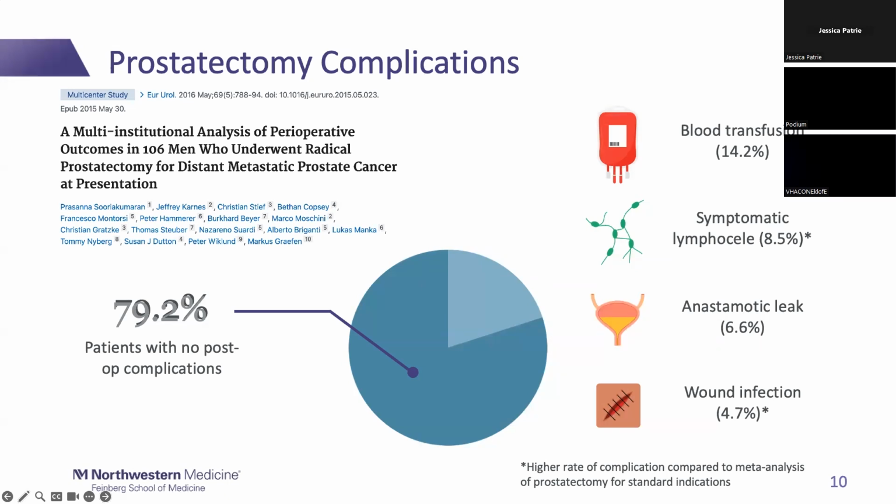It was performed across multiple sites by multiple surgeons with different surgical preferences. So this included patients who underwent a robotic prostatectomy as well as an open prostatectomy. In our experience as an institution, we found that robotic prostatectomies have lower complications than open prostatectomies. And perhaps in a single institution that performed primarily robotic prostatectomies, maybe this complication rate would go down.